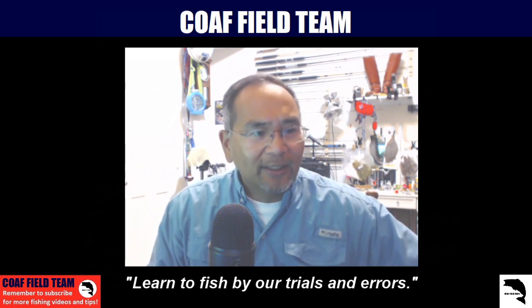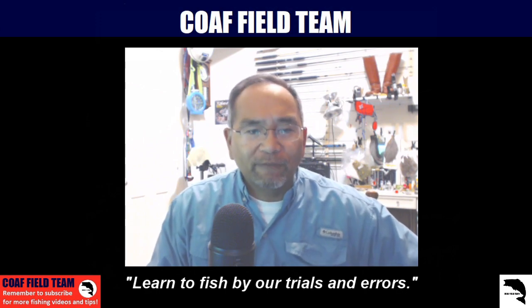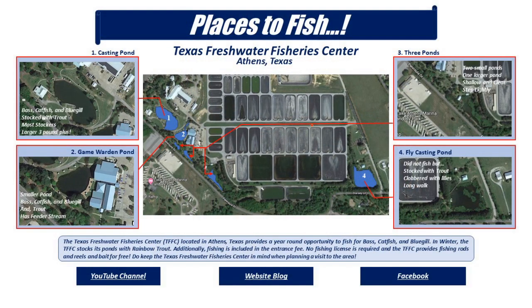So with that said, let's go right into places to fish, specifically Texas Freshwater Fisheries Center. Okay, so here's an infographic: places to fish, Texas Freshwater Fisheries Center, Athens, Texas. About an hour and a half south of the Dallas area, heading to Athens. It's an overview here just to show you what we've got. This middle section is giving you an overview of the area that we fished, or the fishery center itself.